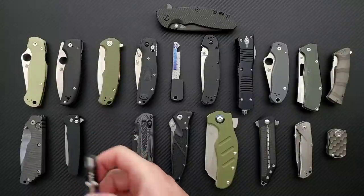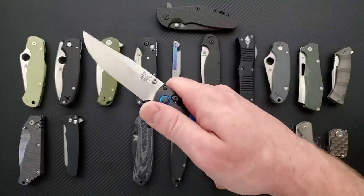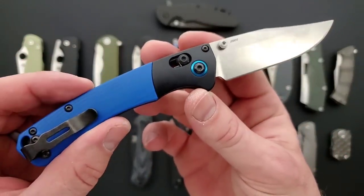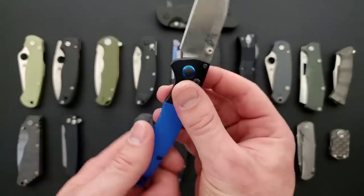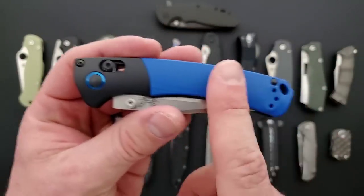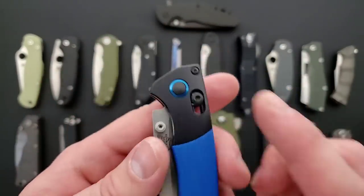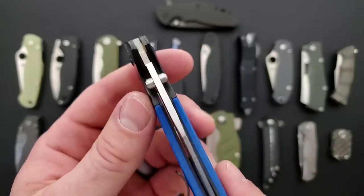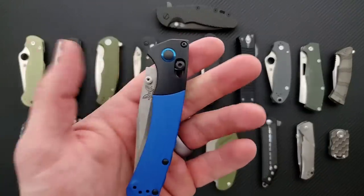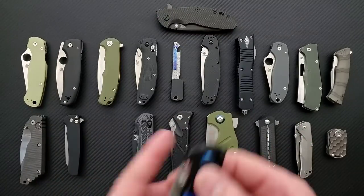Absolutely. Next up, we have the Benchmade Mini Crooked River Custom. This knife was given to me by Mr. Shaker MT, and it is beautiful. He actually built it on the custom shop on the Benchmade website. Blue G10. I believe these are aluminum bolsters, and it's an aluminum pivot collar. 20CV steel. This is just a wonderful EDC knife. Once again, I won't shy away from use.